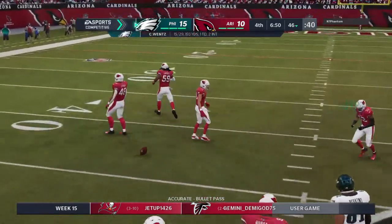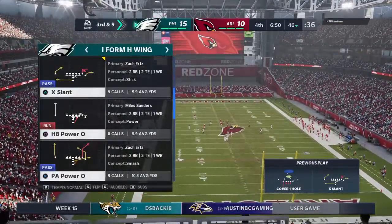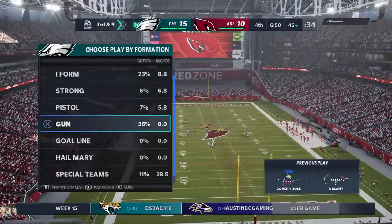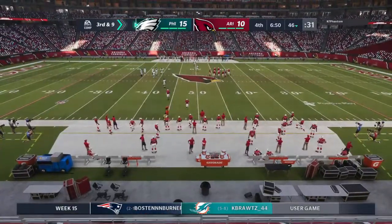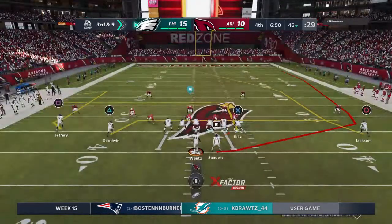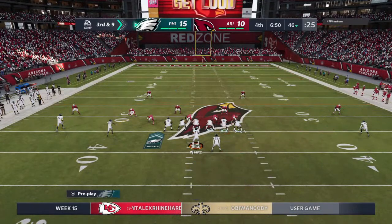Oh, he dropped it. They were looking for him in the middle. He couldn't catch it. Now 3rd down. He's just not at his focus in this game. It's not 1 drop. It's not 2. That's 3 for this contest. Yeah, uncharacteristic for any NFL receiver, and he's no exception.